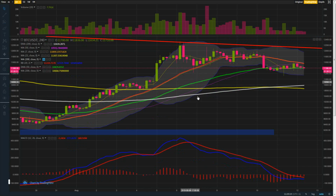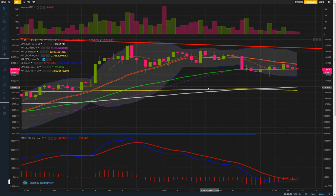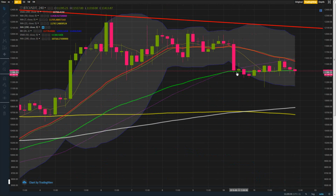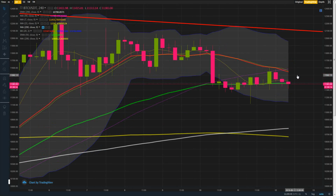I'll try and make a quick video and see where we are with some of these coins, mainly Matic. I'll look at one and some others, and Bitcoin of course. So just very briefly, Bitcoin still has this descending trend line, wiggling around and finding support on this green 50 EMA. That's where we seem to be trending around that area and bouncing from the 50 moving average.